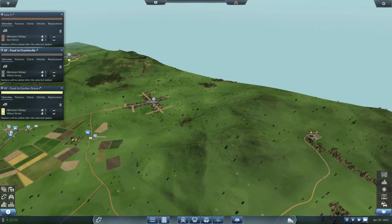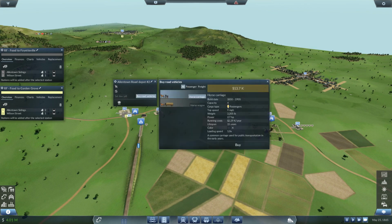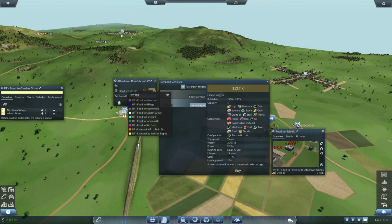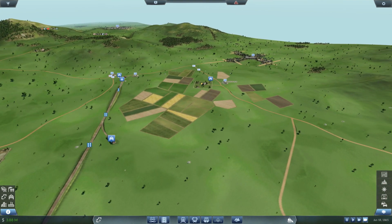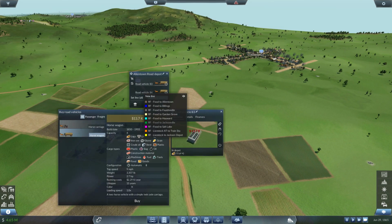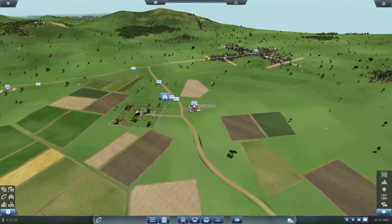And then we're going to, last but not least, food to Allentown. And then, alright, so you, food to Allentown. Let's get rid of you. Food to Fayetteville, get rid of you. And food to Garden Grove. And let's get rid of you. Alright. So now it should recognize that food can be shipped back. Oh, it's going to be shipped back. Let's get some. Get that going.